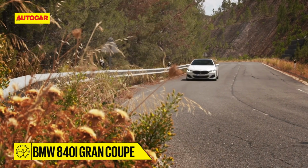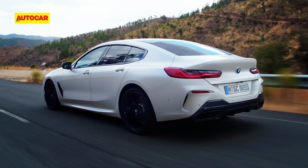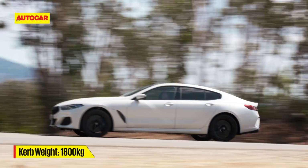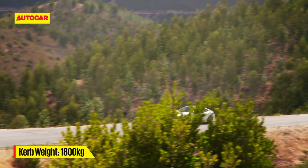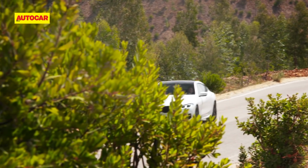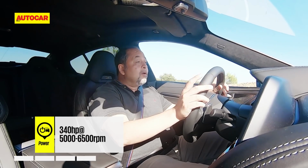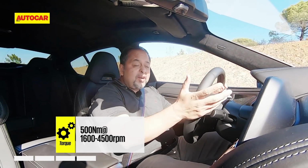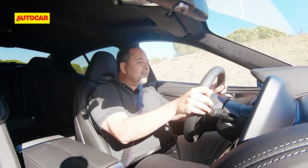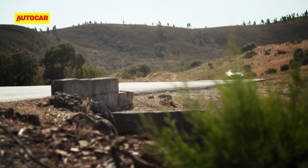Well, the product brief clearly states that the new 8 Series Gran Coupe should drive like a 2-door sports car, and that's no easy task for something that weighs 1.8 tons. There is, however, plenty of performance under the hood. Now with 340 horsepower, this car shouldn't really feel this quick. But when you put your foot down, that 500 Nm of torque comes in, and it just feels quick enough to be really fun.